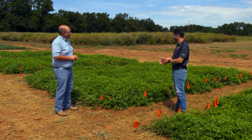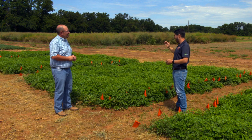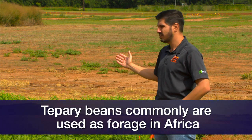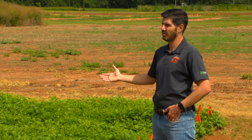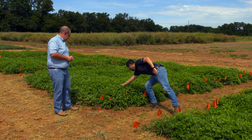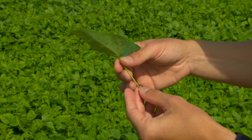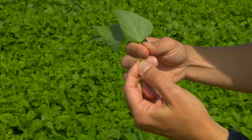But that was imported to Africa. And there they are producing beans, eating the beans, and also using the forage, what remains, to feed animals like cattle. And it worked pretty well there. You can see that it's very leafy material, right? And we also have nice stems that are not very well lignified. That means less lignin. That means that it has a high digestibility.